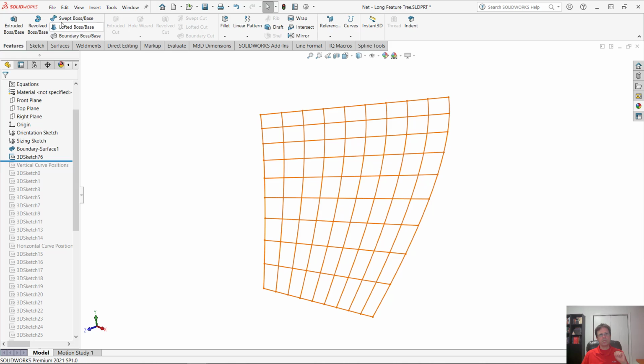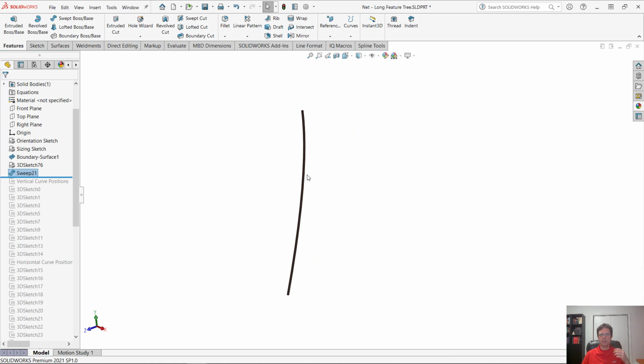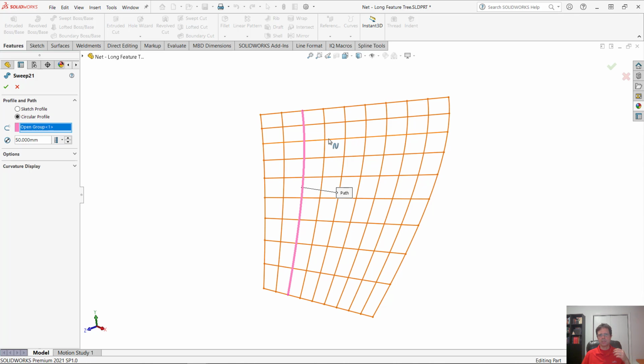So let's attempt to run the swept feature. So I want a circular profile of 50mm. Now when I select one curve, which belongs to the same sketch as the others, the selection manager starts automatically, so I can actually select it. Right, so you can see that is my sweep feature. The problem with a sweep, it doesn't accept multiple entries. So if I would say, you know what, I would like to have also this guy as a separate one and this one as a separate one to create multiple bodies, I cannot do that. So that's not going to work.